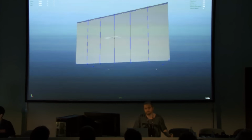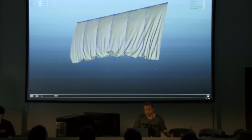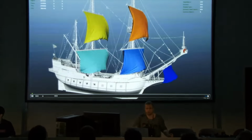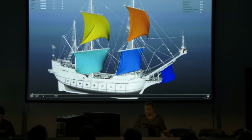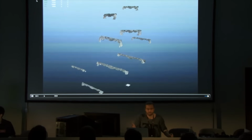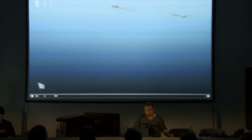Here are a few snapshots from our dailies, random work during the process of when we were figuring this out. We simulated the raised sails here as well.